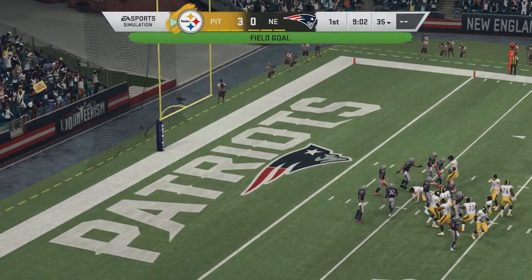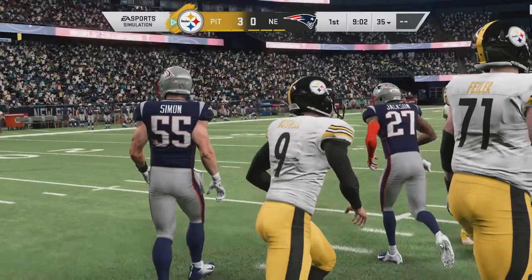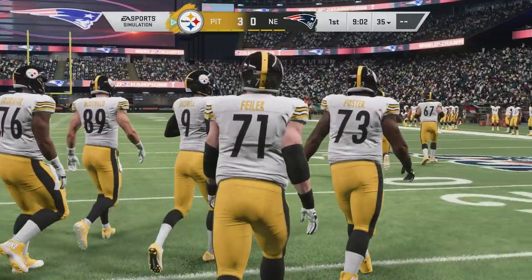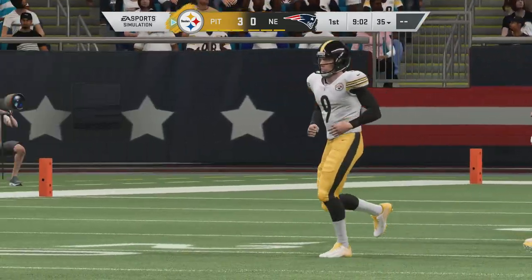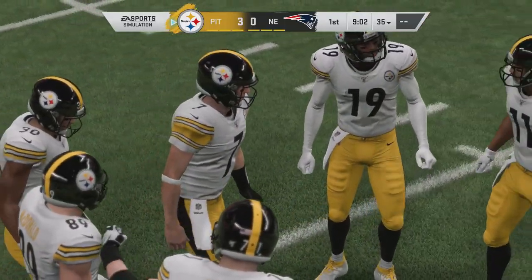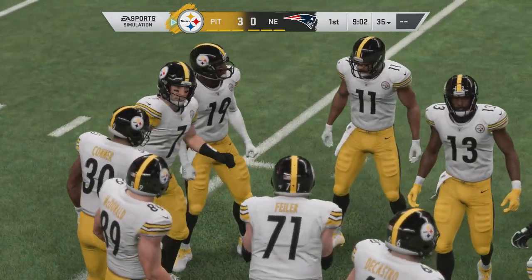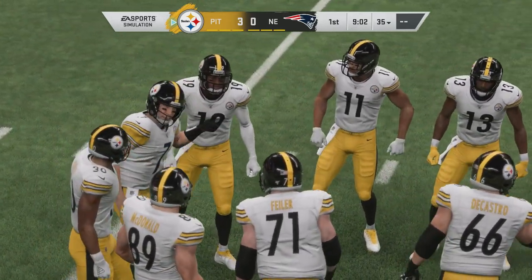And Boswell's kick is good, and the Steelers will jump out to a 3-0 lead. Boswell signed to a 4-year deal prior to last season, but he struggled a little bit. Do you think that they saw 13 of 20 when they signed him to a 4-year deal? Not at all. Needs a big bounce back in 2019 if he wants to see the end of that contract.